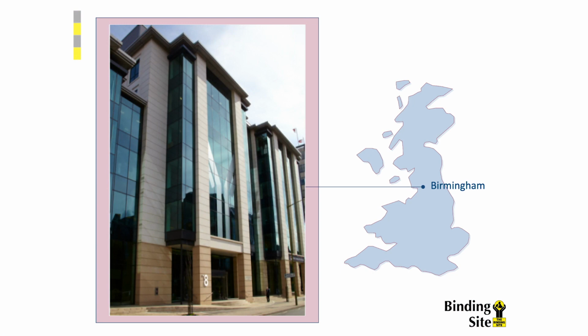The Binding Site is located in Birmingham, England. For those of you that don't know, Birmingham is right in the middle of the country, located in the British Midlands, a beautiful part of England, if you haven't gotten a chance to see it. This is what the building looks like. This is the headquarters. All of our products are manufactured here.